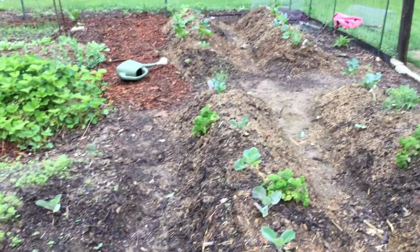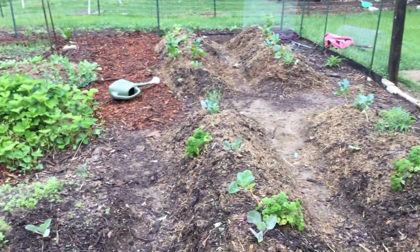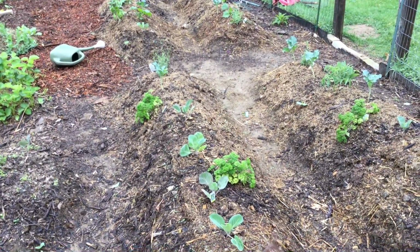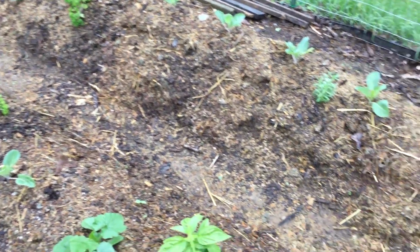But we've got a lot more work to do. We've got a lot more stuff to plant. Somewhere in here is dill. I've got dill, I've got, I don't know, lots of flowers and stuff. I don't even know what I sowed, to be honest, or where it is. We'll just see where it is.